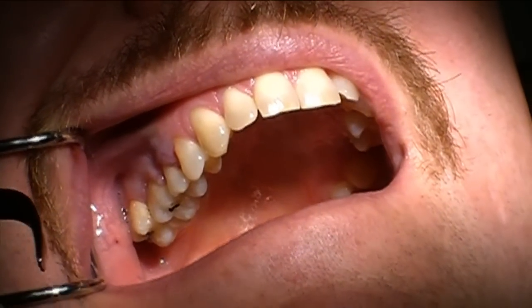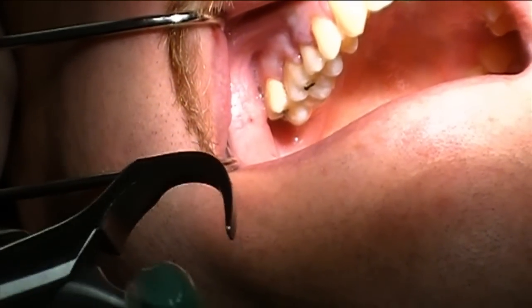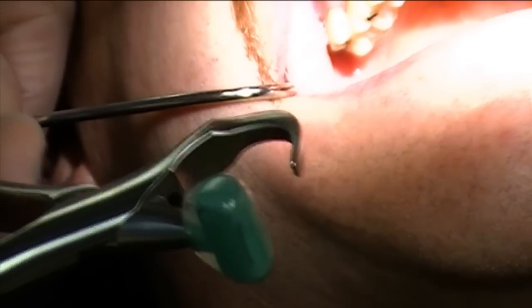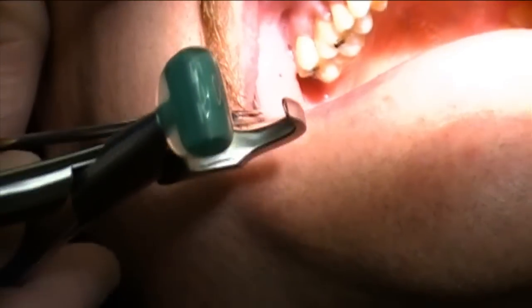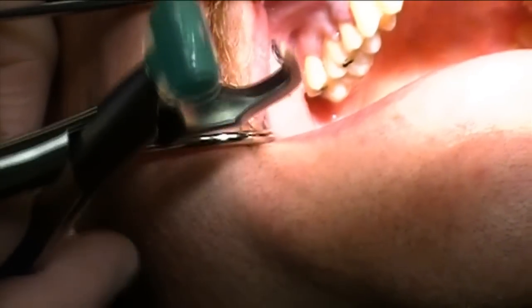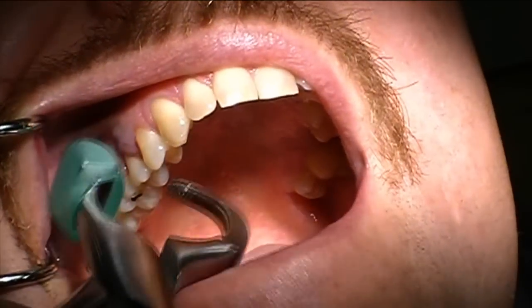The Physics forceps, it has a green bumper on it. That bumper will be on the buccal or facial aspect of the bone as far up the vestibule as possible. The flattened edge will engage the lingual part of the tooth. Open big for me, sir.